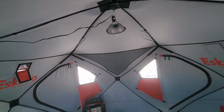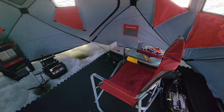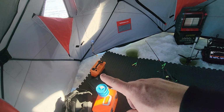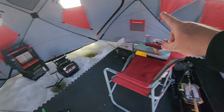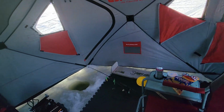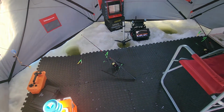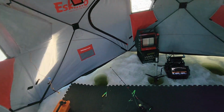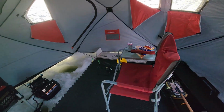Nice roomy tent. I got a light set up there. I think they call this a 4 to 5 person tent. If you're fishing panfish, you could probably put a hole in each corner of this thing and fish 5 or 6 guys. I think it's more of a 3-person unit, and probably a little overkill for myself here.